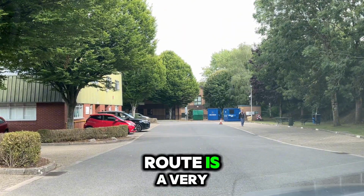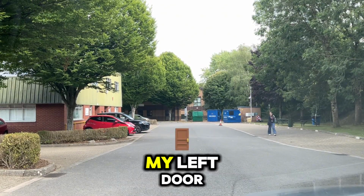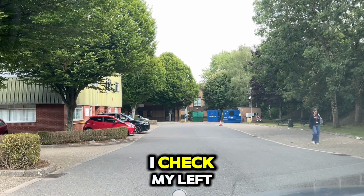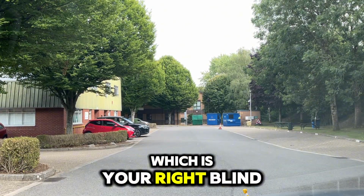Like I said, the route is a very good route. I'm going to move off now. So remember, as always, you prepare that car, you check your surroundings. My left door, passenger door is what I check. My left door mirror, I'm looking ahead. My center, my right door mirror, you must check behind your seat belt, which is your right blind spot.